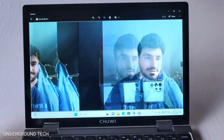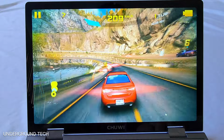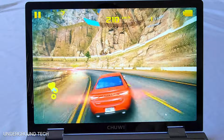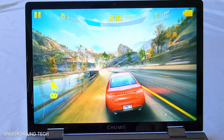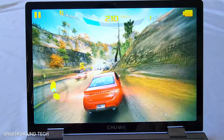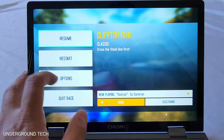Yeah, just okay. Alright, so first game here is Asphalt 8 Airborne, and it seems to be running pretty well. I think there might be some slight frame rate drops here. This one is optimized to play on low-end devices. Yeah, I'm noticing some lag here. Still playable, though. Graphics look pretty nice. Maybe if I turn some settings down, or graphics settings, that might help a little bit.